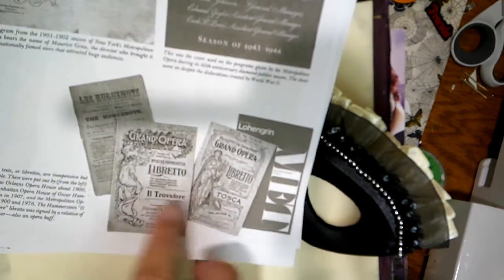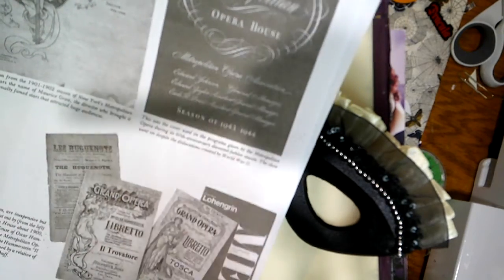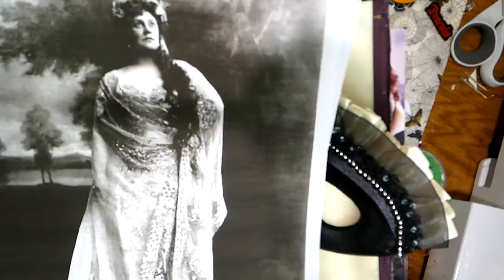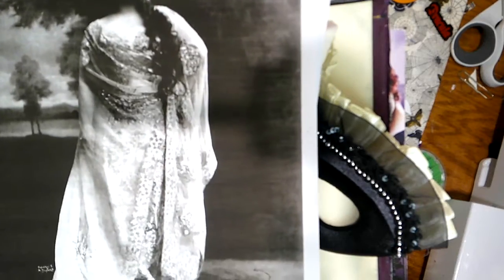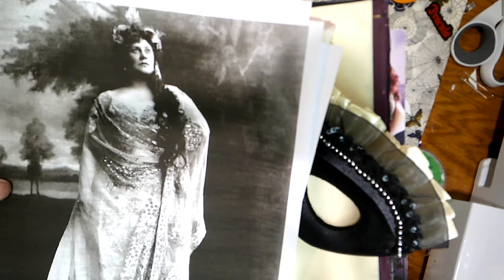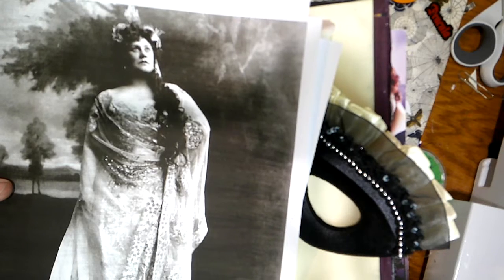Here we have a bunch of different opera items, for example, programs. These are librettos, which are the text, the words of the opera. And this. Look at this photograph. Oh my goodness. This is an opera star. Perhaps this is Christine Daae a little bit later in life. Not super old, but still older than she was during that whole Phantom mess. So we've definitely got some things to work with and play with here.